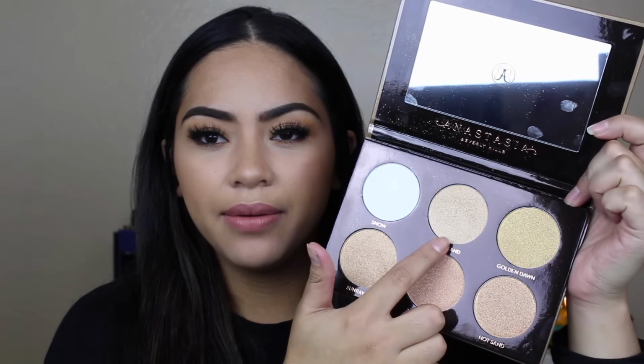But anyway, obsessed with this thing. I still have yet to play around with the other colors. I normally play with this guy. Another thing I really like about it is the big mirror that it comes with. Like, are you kidding me?